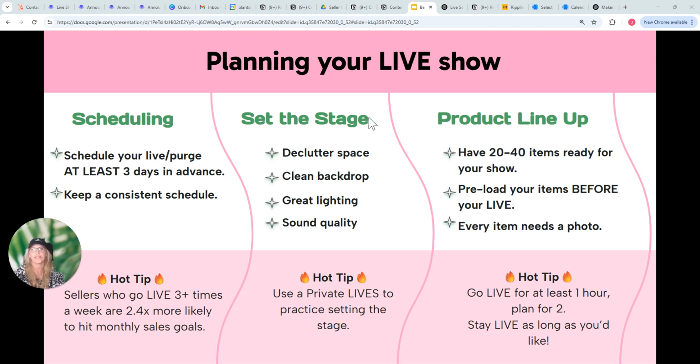Sound quality is another good thing to check, and make sure that you are limiting the background noise, including TVs, music, pets, kids, anything that could possibly disrupt your show or distract you from what you're doing. And a hot tip here is to use our private lives on Palmstreet to practice setting the stage and all the things mentioned previously.